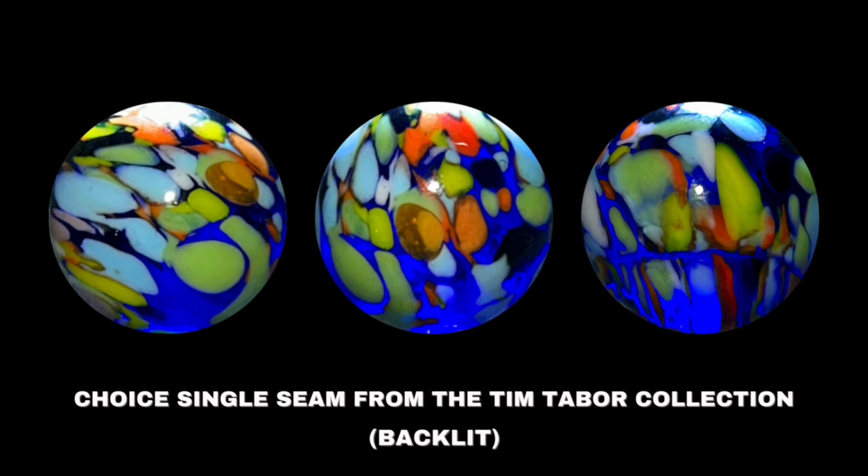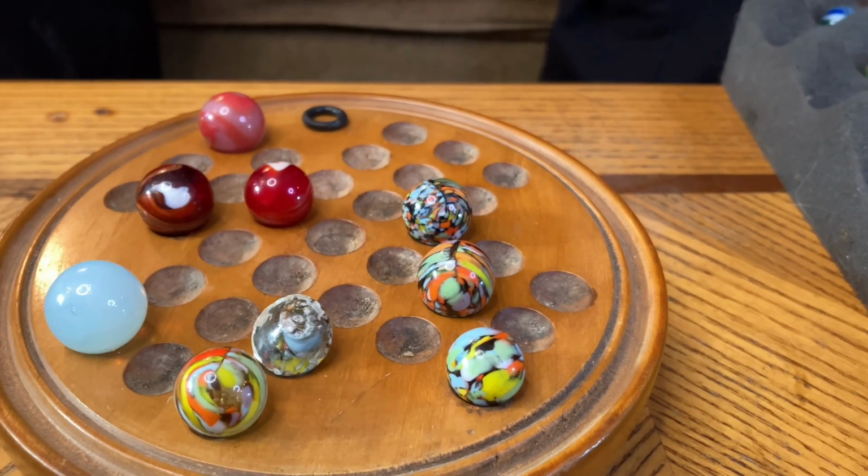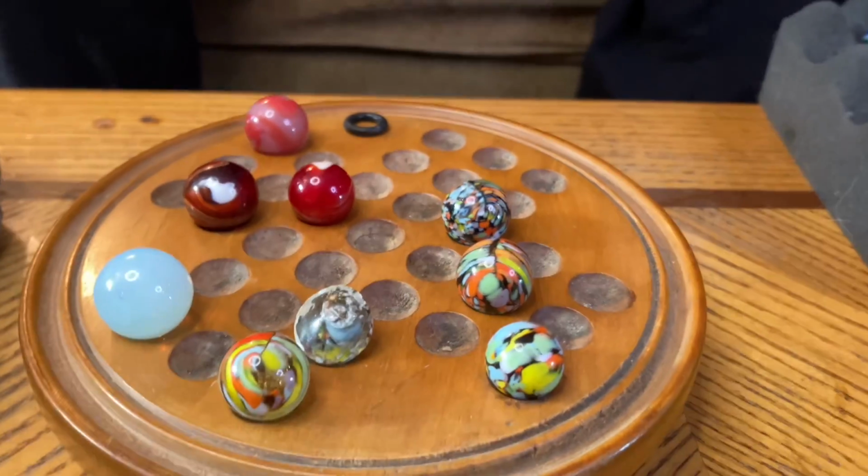Were these nicknamed after the guinea hens? Supposedly, I heard that originally they weren't boxed, that the guinea hens, flecked hens, walked around the yard and that was the end of the day. And I think there's definitely a case for making end of day marbles.